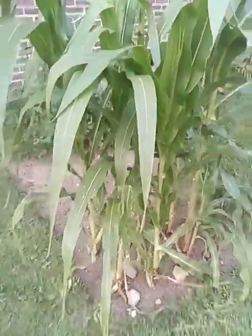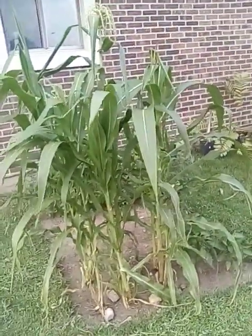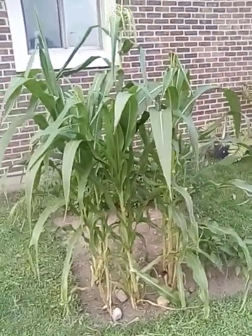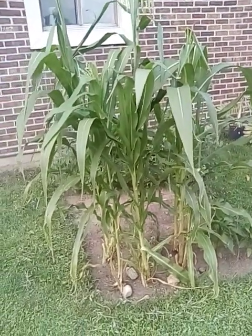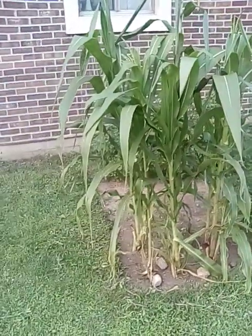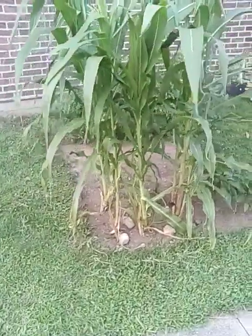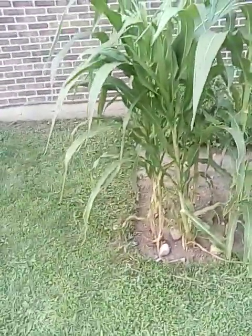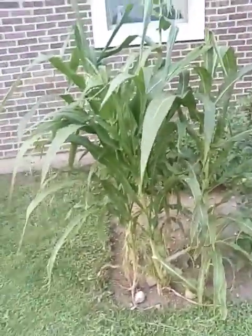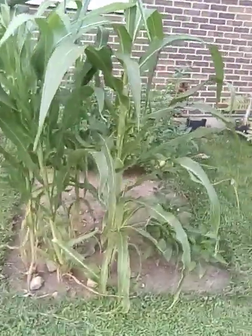And then over here we have, I kept calling this Austral Gem, and I think the reason why is because the kernels look like gems, but it's actually called glass popcorn. So yeah, not Austral Gem. They look like gems, and so I call them that. My mind just went to that, but no, they're called glass popcorn. And yeah, they're doing good.